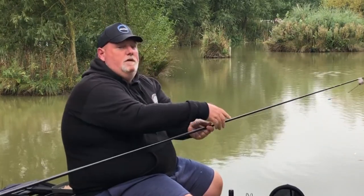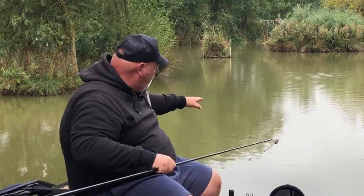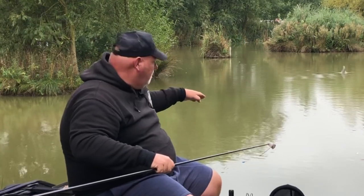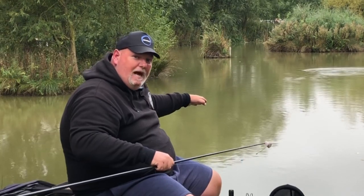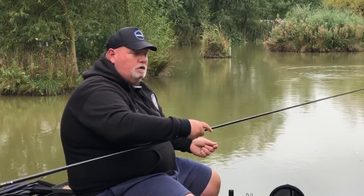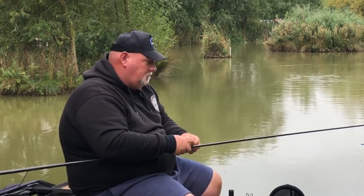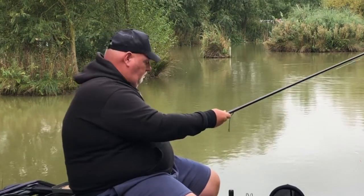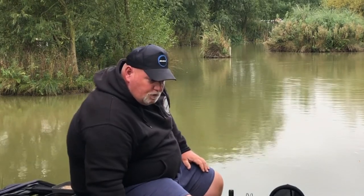And I'm fishing the 2+2 line. Basically it goes out here and it just drops off about 6 inches. It's like a little slope. I'm just sort of fishing at the bottom of that slope, so where the hard bottom is, rather than on the silt. So that's my pellet rig. And I'll just now show you my maggot rig.